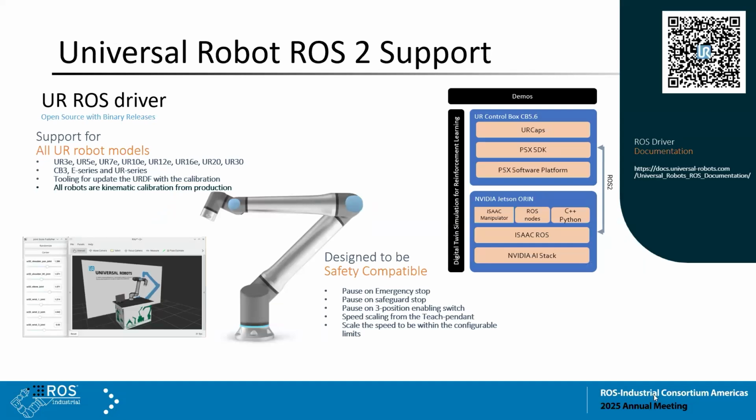I continue directly here to one of our members' current status. Universal Robots is a big member of the consortium. They released a new version of the ROS2 driver with more support. It's not an exhaustive list, but they support the UR robots listed in the slides. And they also provide this AI accelerator package that you can also see in the UR booth. Probably you have some UR employees over here. Of course, you can talk directly to them.